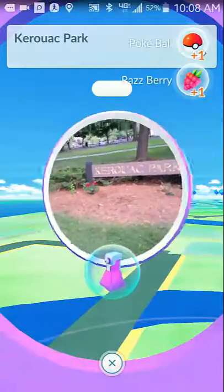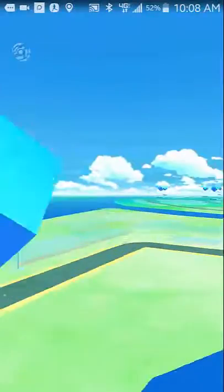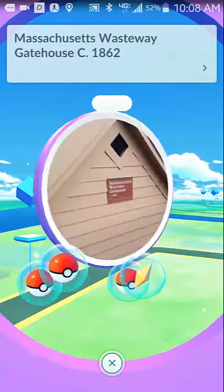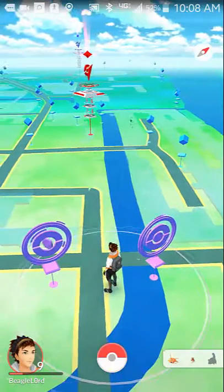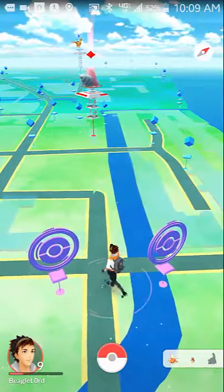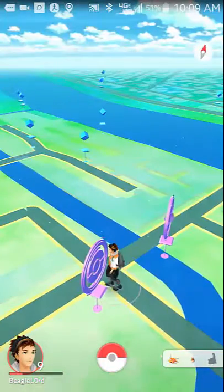I got a raspberry and a potion and a pokeball, nothing spectacular. Across the street, across the river. Another pokestop. Is that the diner? Clock tower, okay. So, I mean, there's tons of pokestops down here in downtown Lowell.